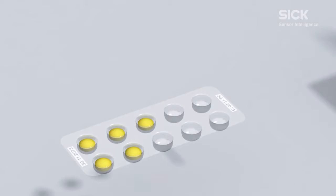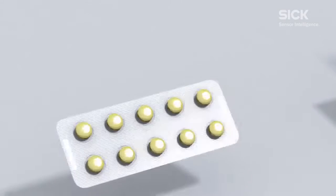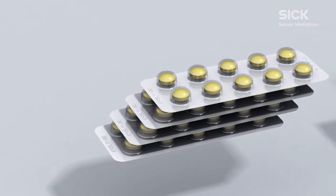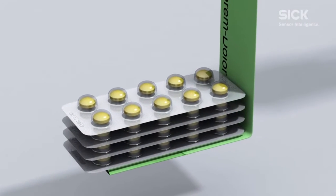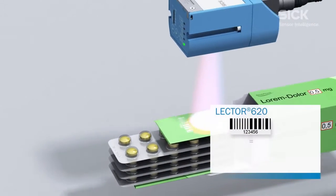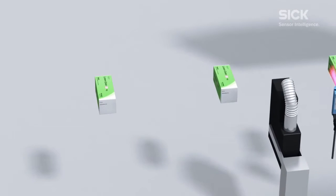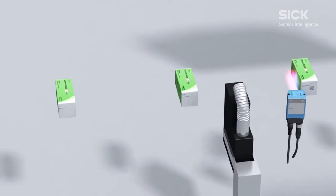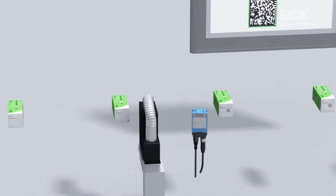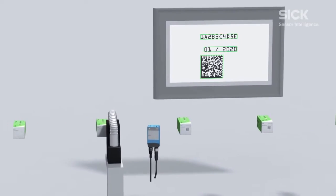First, the tablets are blister packed and placed inside the box along with the packaging insert. The Lector 620 checks that the pharma codes on the packaging insert and the packaging are identical. Each package is serialized with the addition of plain text and a data matrix code by an inkjet printer. This information is then cross-checked by the Lector 620.